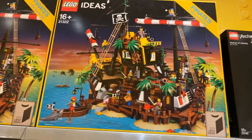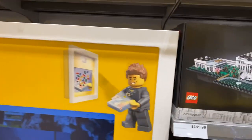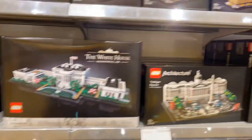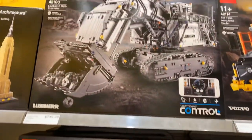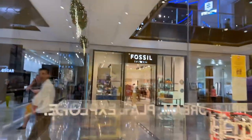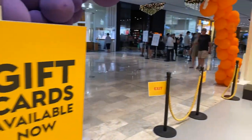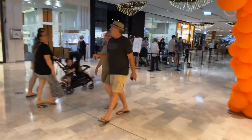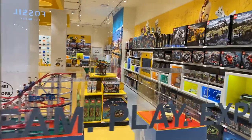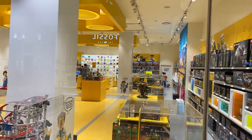You can build it like that, or you can build it as an actual pirate ship, which is on the back of the box. The White House. They had this one on display not so long ago. It's an excellent Lego store, this one. Every time I come to Westfield, I usually pay a visit, and they've also got a wall on the back for all those miscellaneous Lego pieces you may need.